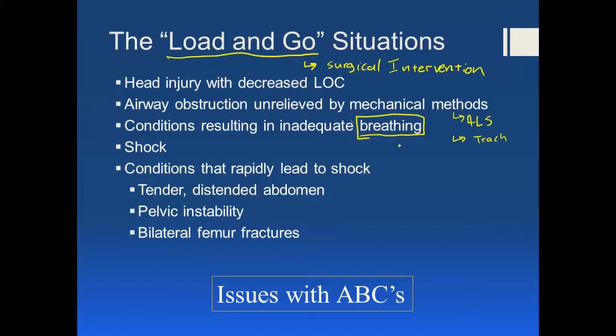And using a BVM on your patient for a long time can be problematic. And by long time, I really mean more than about 20 minutes. And depending on who's squeezing it, maybe even less than 20 minutes. You fill up the stomach with air, you put pressure in the chest, and then that can affect your circulation. So anytime you have somebody with inadequate breathing, you want to get them to help somewhere that has a ventilator, basically, and a doctor who can intubate or a paramedic who can intubate.